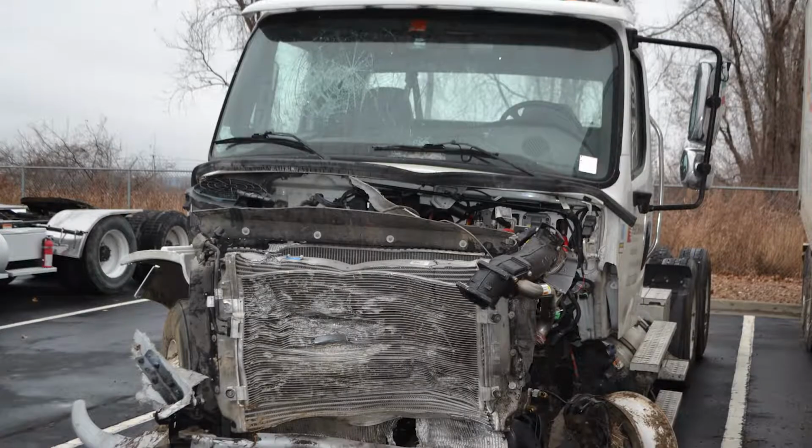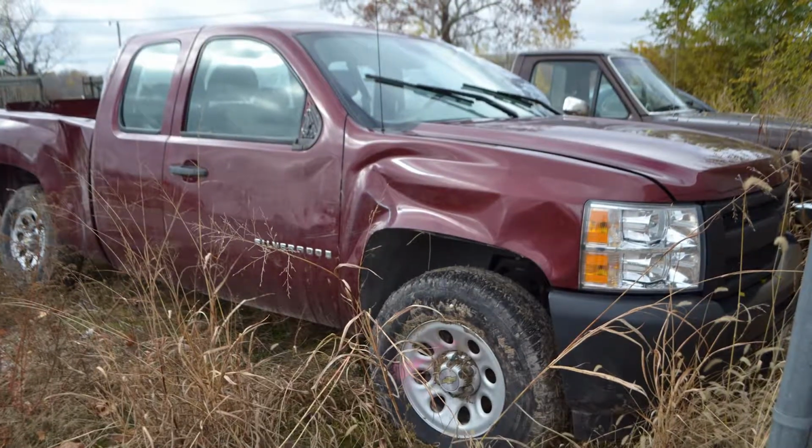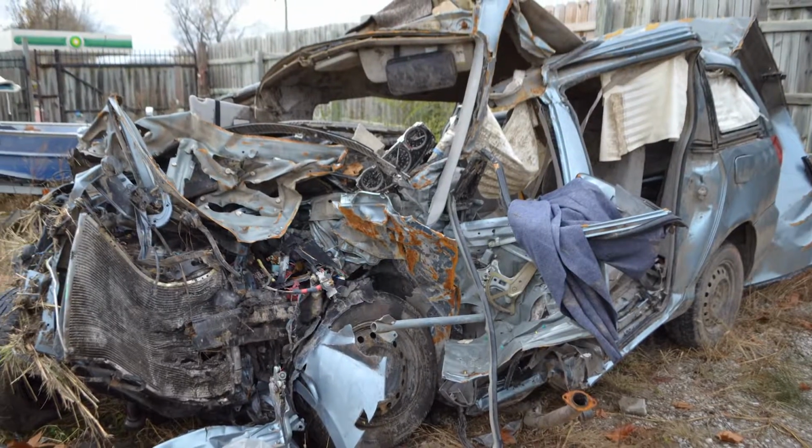Event data recorders on vehicles were starting to become more and more common. This is the first one in memory where we actually had an event data recorder on each vehicle. So on the tractor trailer, on the pickup, and on the van. So that was great from an engineering perspective.